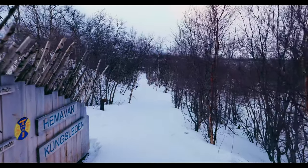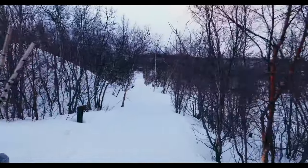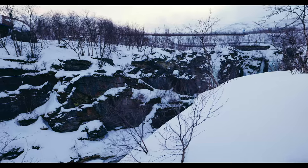On a perfect winter afternoon like today, a gentle stroll through its trails was a perfect way to end our day.